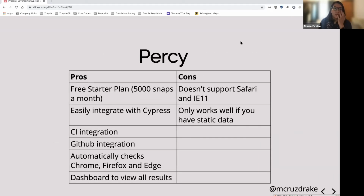The next tool is called Percy. Percy is another tool out there that you can integrate not just with Cypress, but with other testing frameworks as well. It's actually been acquired by BrowserStack. So I think from a support perspective, this tool has better support. It is a paid tool, but if you want to simply try it out, they do have a very generous starter plan of 5,000 snapshots a month. So if you are going to do a lot of POC, then 5,000 snaps a month is really good.